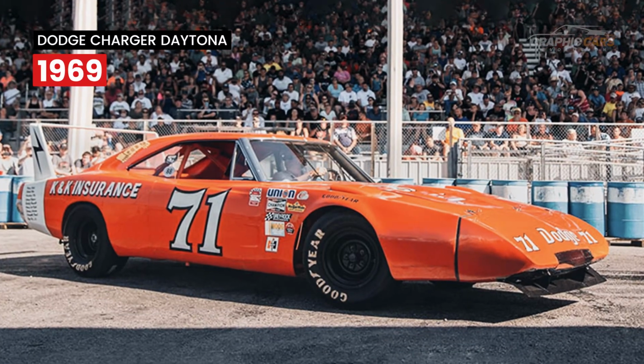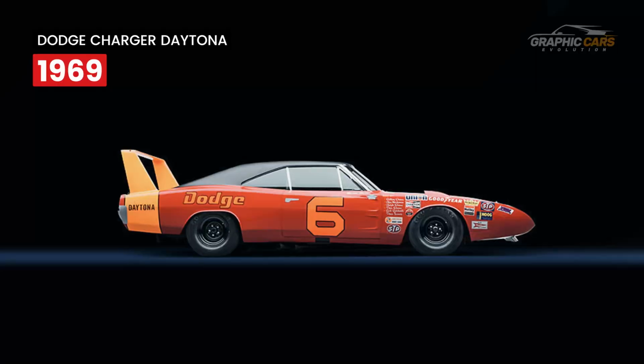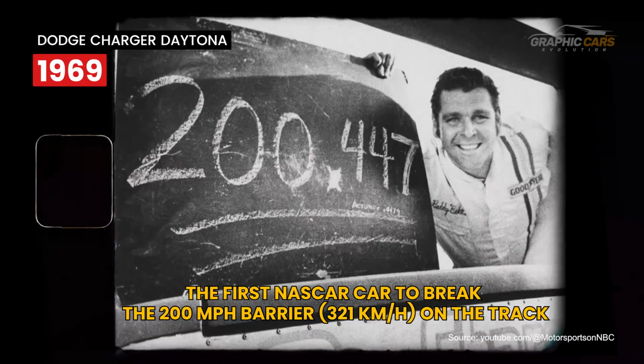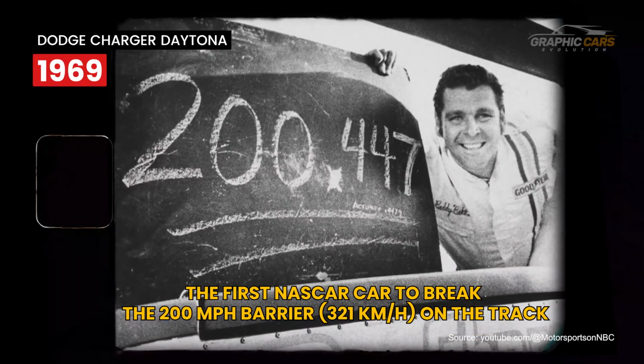This was no ordinary Charger. It was a radical racing machine, featuring an elongated aerodynamic nose and an enormous rear wing. The Daytona became the first NASCAR car to break the 200 miles per hour barrier, that is 321 kilometers an hour, on the track.